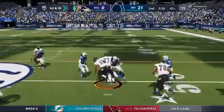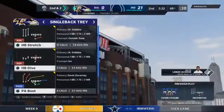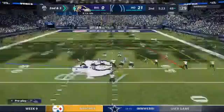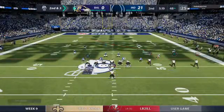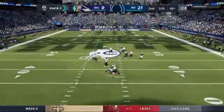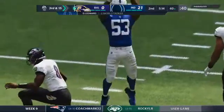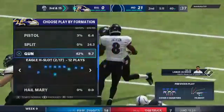Jackson on the give to Dobbins. And he's going to take this one across midfield and into Colts territory. It's a 7-yard carry to set them up with a 2nd and 3. A 7-yard pickup brings up 2nd and 3. Off the play fake to Dobbins, here's Jackson. And he'll be brought down by the Colts. Darius Leonard able to get in there for his 2nd sack of the afternoon.